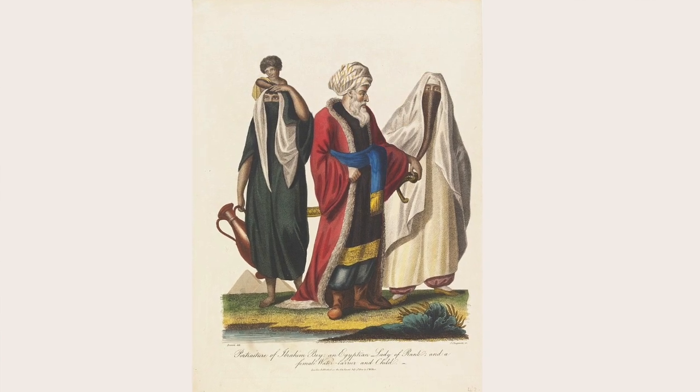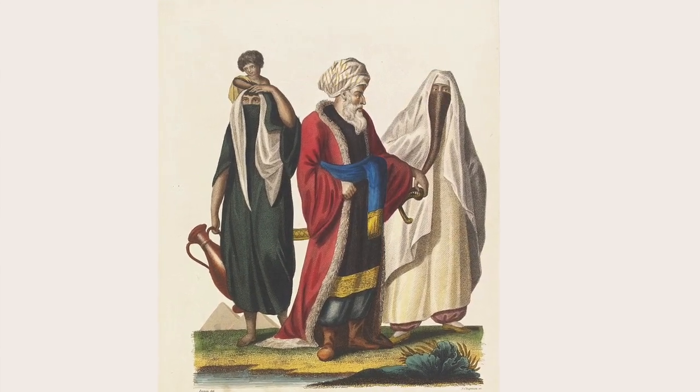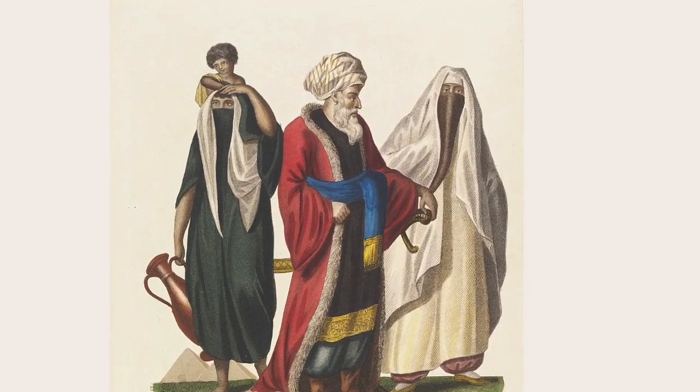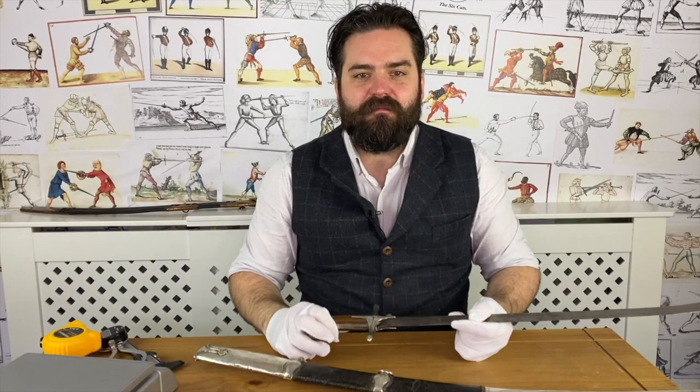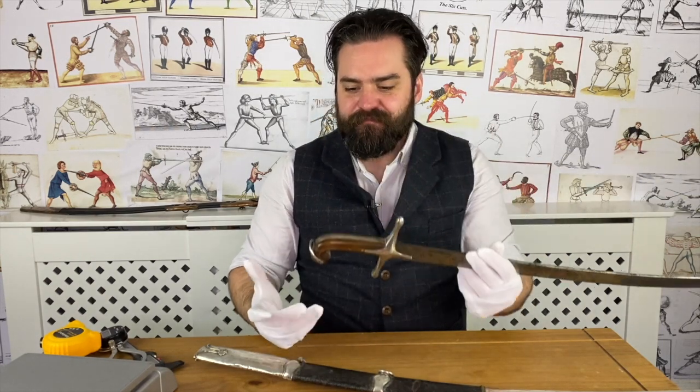This is a painting of Ibrahim Bey in 1804. He was a Mamluk. He was taken from Georgia, it's believed, when he was a boy, and became a Mamluk, trained as a Mamluk soldier, and rose through the ranks to become one of the two Mamluk leaders in Egypt. So he rose a long way.